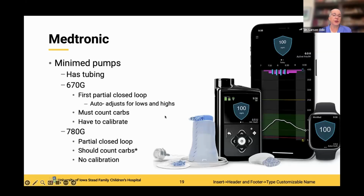So the Medtronic was the first company to have an FDA approved partial closed loop. And so the 670G is the name of the pump that has partial closed loop. And so it auto adjusts for lows and highs. As I mentioned, you have to count carbs, and then you have to calibrate because you're using the older Enlight sensor, which requires calibration.